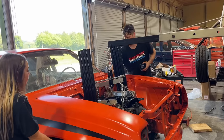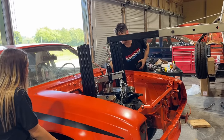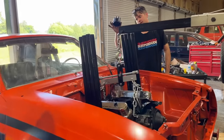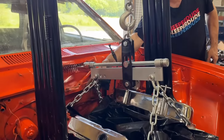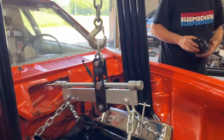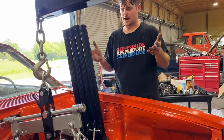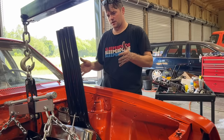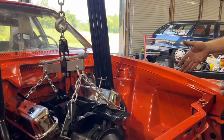We're not doing this very scientifically. I'm just kind of looking at it and seeing what looks right to me. We can't go back any farther without hitting the firewall. It actually has an indentation right there for the distributor, so I think we'll be good there. I really can't go any higher than this because the trans tunnel is going to hit. So front to back, I think we're good. Side to side, let me measure that real quick.